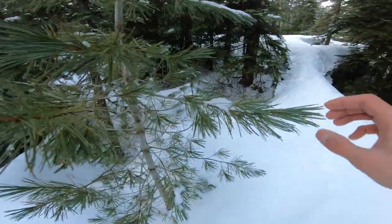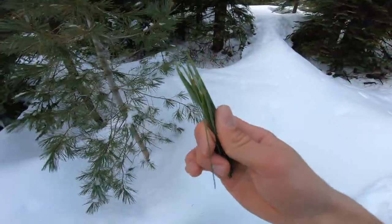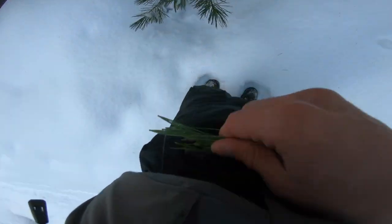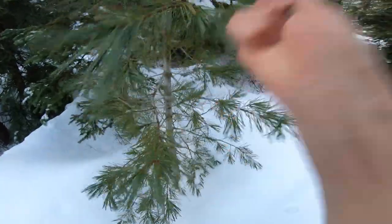All right, guys, so I found this little pine tree. So you guys have seen me make pine needle tea. Technically, it's Douglas fir I use, but this is actual pine. So I'm gonna go ahead, stuff my pocket with it, and then we'll make some pine needle tea on Mount St. Helens.